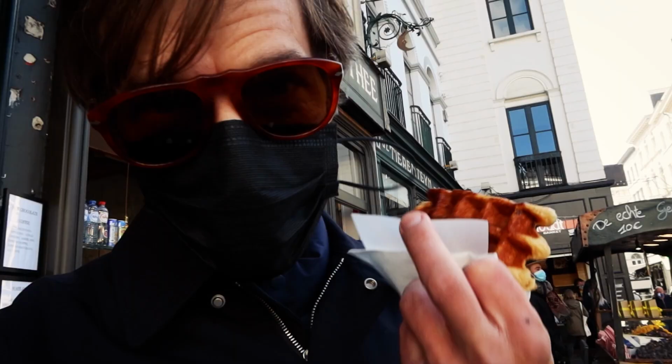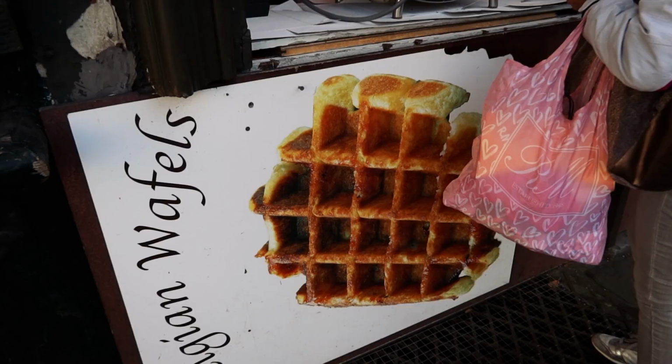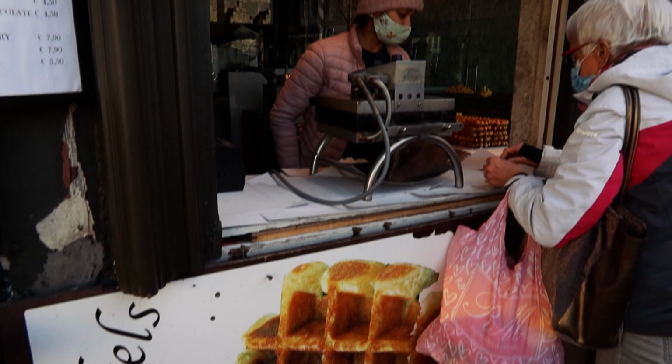It's sugary, and unlike in the US, you don't put syrup on it. It's already sweet enough. It's hot too. It's good. This is what I needed. Onwards to another spot.